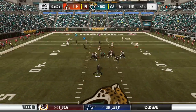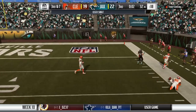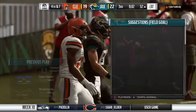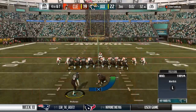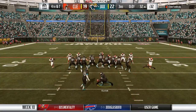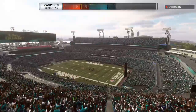To throw on third down. Brock. And that is incomplete. Certainly looked like they were getting ready to convert there on third down, but what an effort to get his hand on that one, knock it away, and brings up a fourth down decision. And this one is right through.